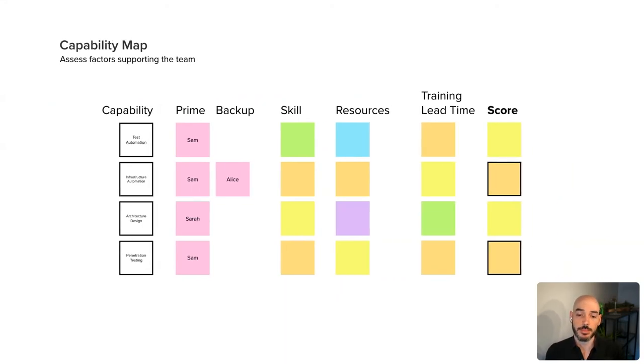So capability mapping is sort of the opposite of dependency mapping, but we are talking in a sense about dependencies. We're looking at inside the team. What do we need inside the team to deliver the most critical capabilities inside the value stream? And you can see here, there's only 4 capabilities. I typically look for 8 to 10 that the team will surface as critical to the value stream. And that's for each team, this is different.